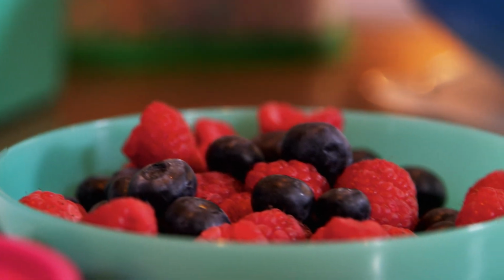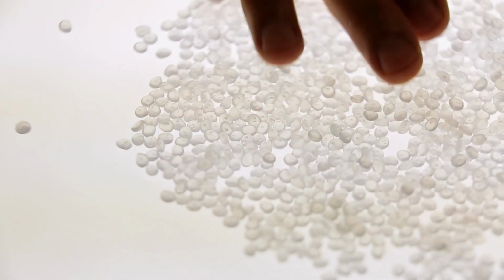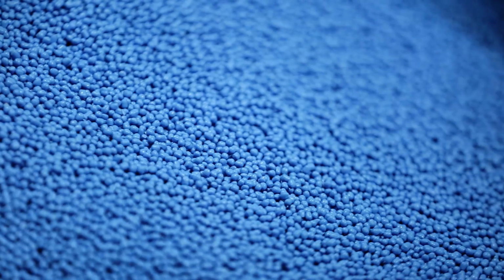Because we're manufacturing storage products, it's very important that the material is food grade. With all the raw materials approved, it's now time to make a That's a Bowl. And here's the man who puts the blue in the bowl.